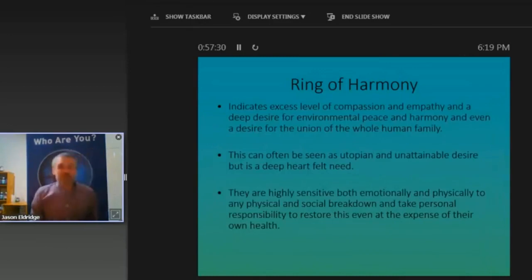So our wonderful compassionate ring of harmony types, they have an excess level of compassion and empathy. Usually we think of this as a wonderful quality to have, but these types can have it in excess. I've had the benefit of looking at a lot of people from environmental organisations, and there's a huge degree of ring of harmony types in those organisations. They want an environment of peace or harmony, and even on a deep level, the desire to feel the whole union of the human family.